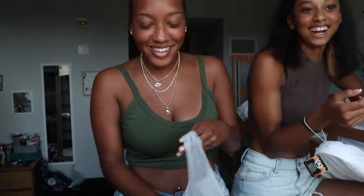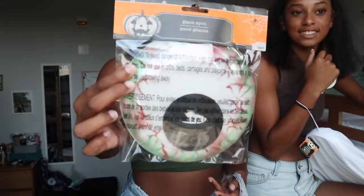It was $8. Okay, and then I got the giant eyeballs. Yeah. The scotch tape. We're gonna use Yeah, and I got command strips, and she got command strips if we really need them.